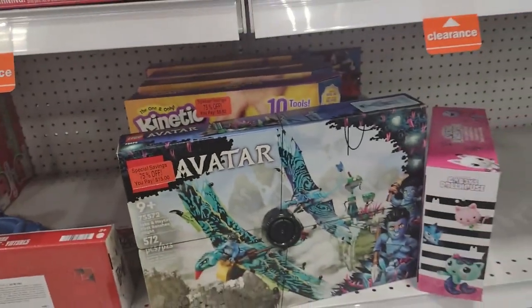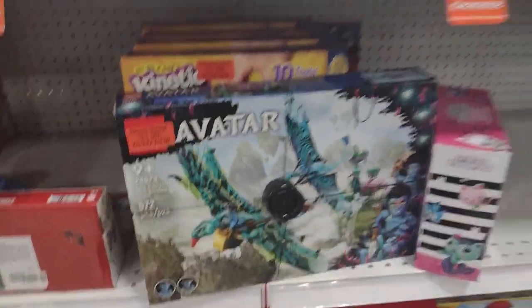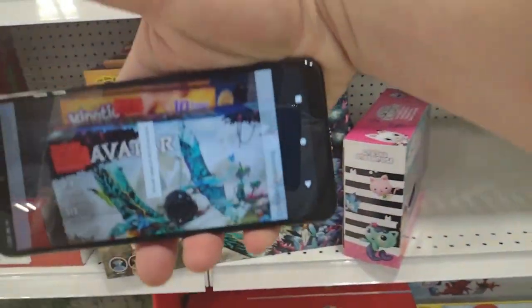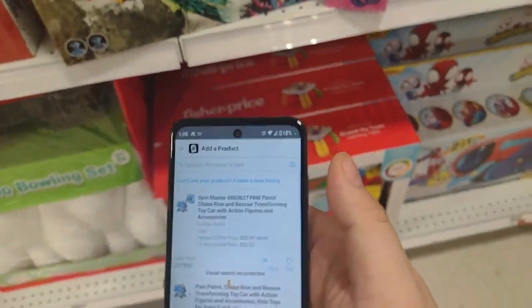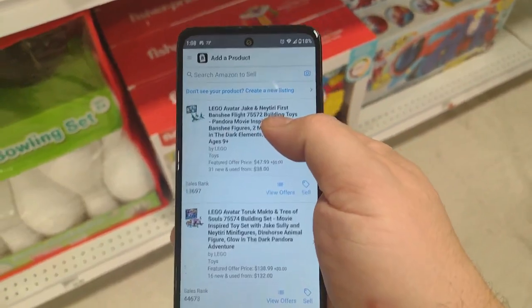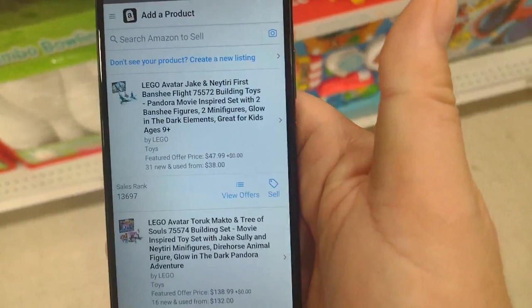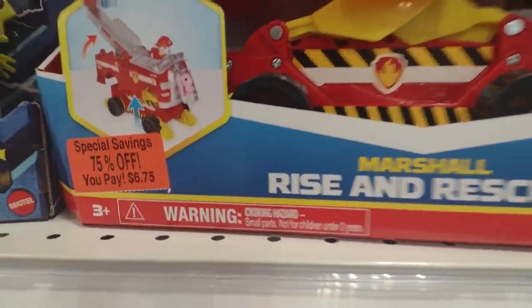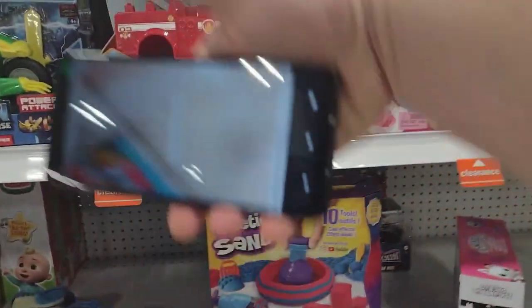I mean, we're gonna scan this one also and see. I just can't believe this Avatar one is $15. Let's check it. Yeah, $47, the 75572, $15. Going for 47. I'd show you the price, but I can't because the Amazon app isn't working. Boom, I'm taking that. I'm assuming at this price, we're good to go on that one.